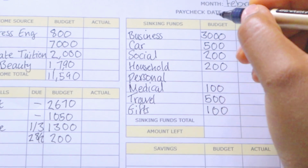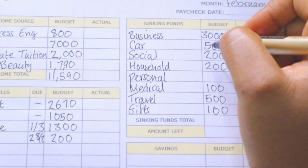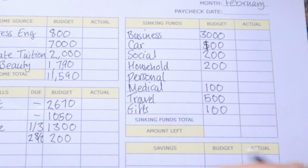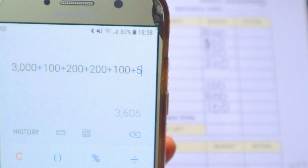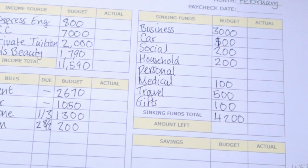Right, I'm going to change car, guys. I'm going to change that to just 100. Oh, it's a shame, but it's okay. So I'm going to just make a 1 over this on top, like so. I'm going to make that 100. So now when I total it up, I've got 3,000 plus 100 plus 200 plus 200 plus 100 plus 500 plus 100. So now 4,200. That's fine, isn't it? 4,200. Okay, so realistically that should leave me with 170.